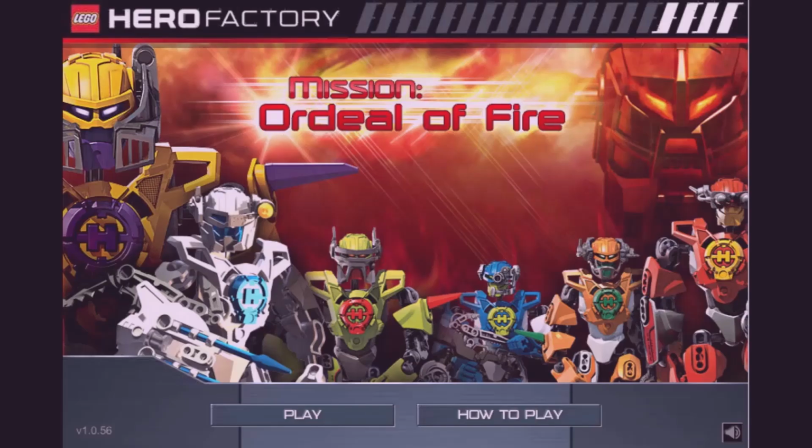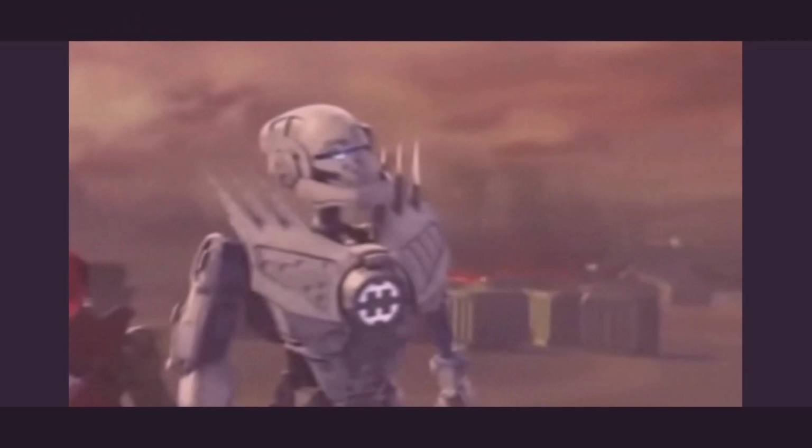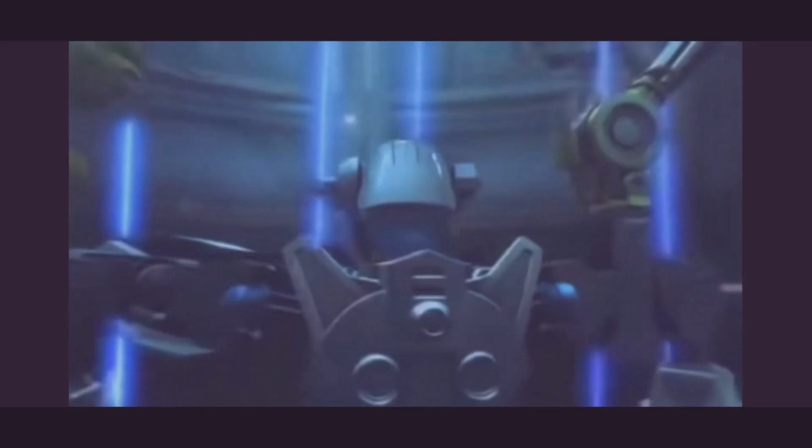Ordeal of Fire was the second wave of Hero Factory and introduced the CCBS system. The story follows Alpha Team encountering a group of villains called the Fire Villains, who have the ability to absorb energy. After Surge sacrifices himself to allow the other heroes to escape, they return to the Hero Factory and get an upgrade known as the 2.0 upgrade. Alpha Team returns to the fight with newcomers Nex and Evo joining them, and they defeat the Fire Villains and rescue Surge.